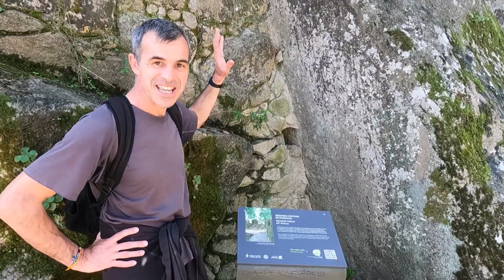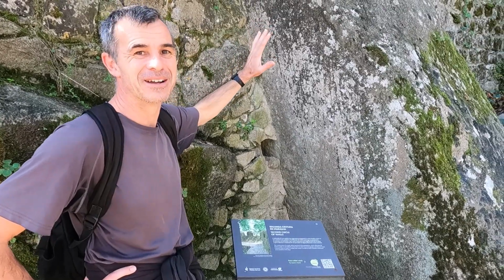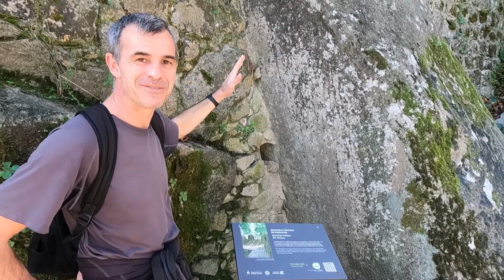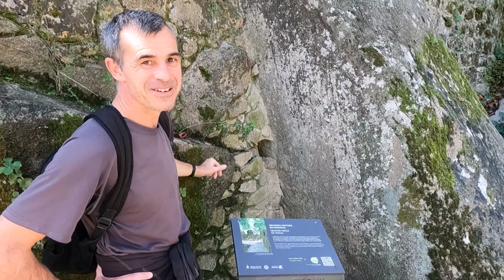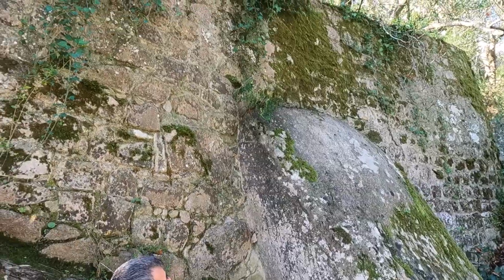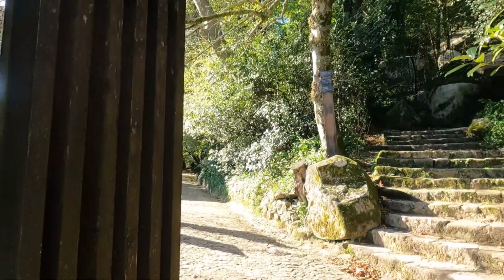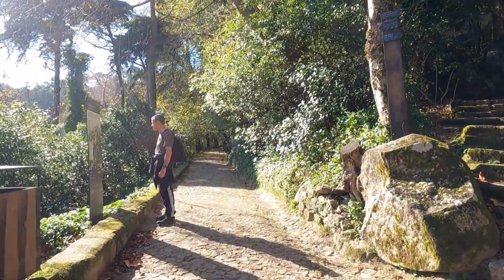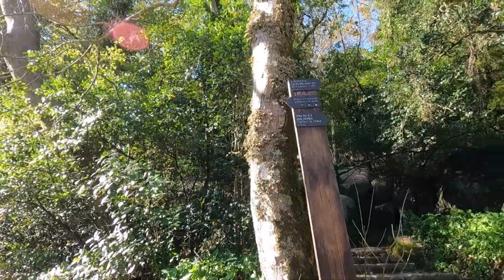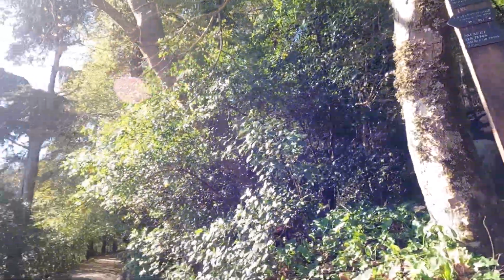These are the remnants of the second circle of walls. I imagine these would have been built over 1,000 years ago. I'm not sure if these have been rebuilt because there was a lot of damage after the 1755 earthquake, but still very, very impressive. So we come through here, the second set of walls. Up there, the Moorish castle to the right and the Palácio de Pena to the left.